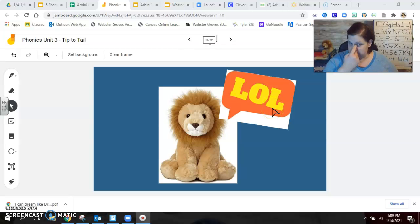And for a minute, I was really offended. Rashid, what are you laughing at? You're certainly not laughing out loud at me. And he said, no, Mrs. Arvini, LOL is a shortcut. And I thought about that for a second. I thought, you know what, Rashid, you're right. LOL is a shortcut. Have you ever texted that to anyone before or seen it in a text message?